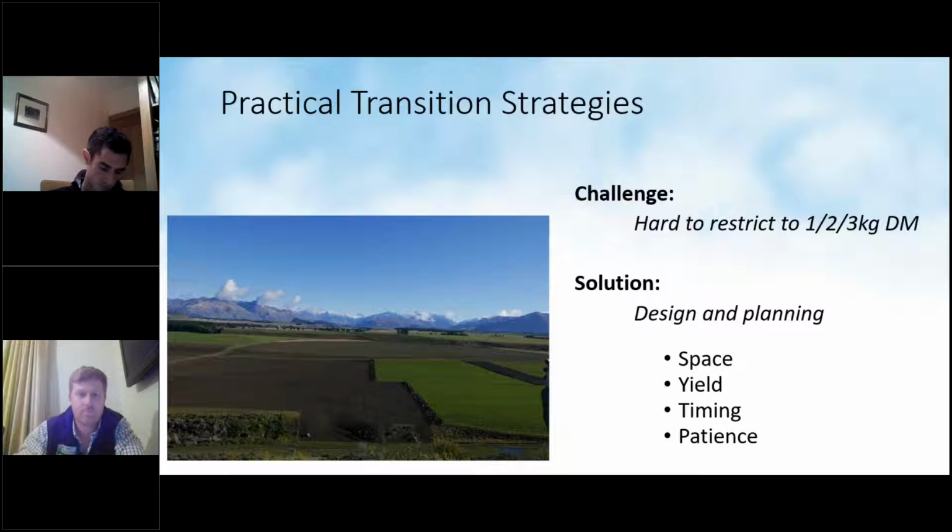So you can appreciate that it can be quite difficult with that high yield to adequately restrict them to a smaller diet. Now, if that's the challenge, then the solution for it, put simply, is to have good design and good planning. And so we'll talk about several of these in order, but particularly space, yield, both estimation of that yield and allocation of that yield, and how we do our medium-term and short-term timing, and overlaid across all of it is a patient approach to this.